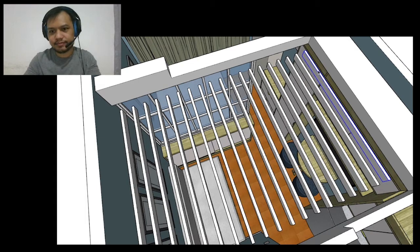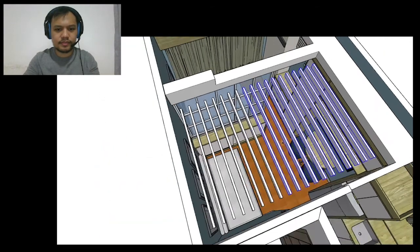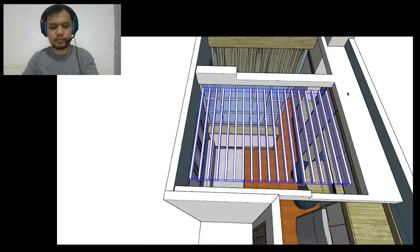The client wanted something a bit different, and I'm not quite sure, but I'm pretty sure this wouldn't be any cheaper, but it will be less intrusive. Let's see what we can do first. One moment.